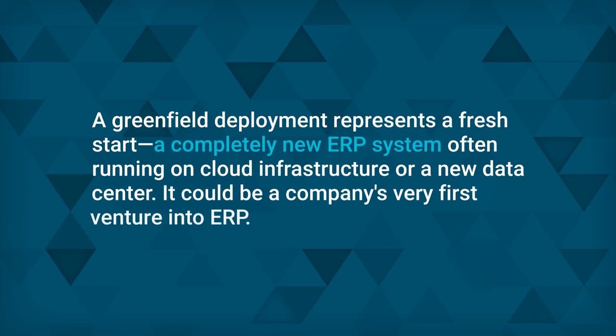A greenfield deployment represents a fresh start, a completely new ERP system, often running on cloud infrastructure or a new data center. It could be a company's very first venture into ERP, but most often, a greenfield S/4HANA deployment involves shutting down another vendor's ERP or an older SAP system.